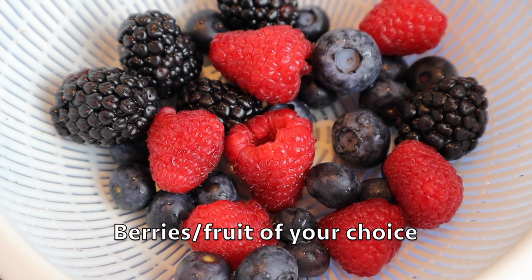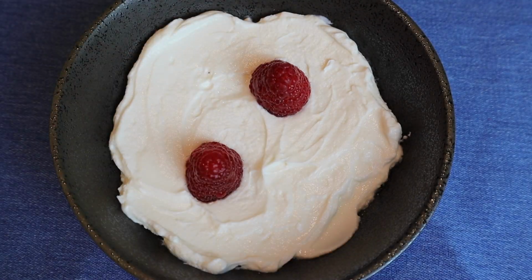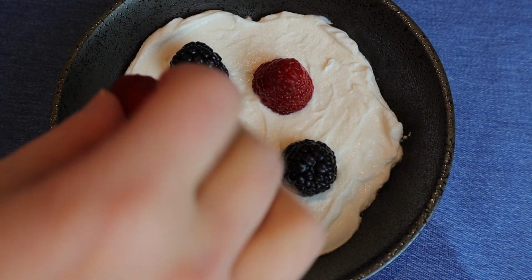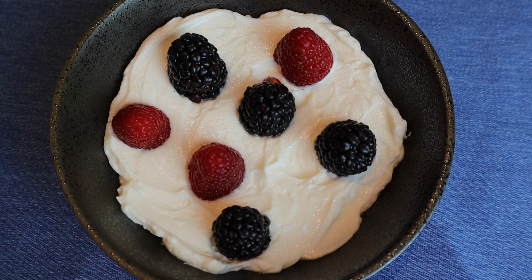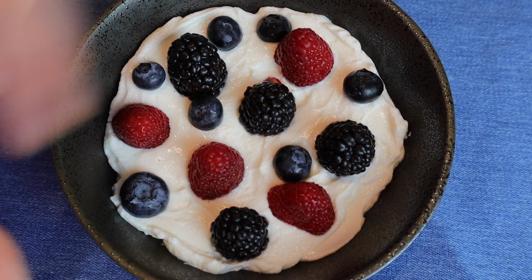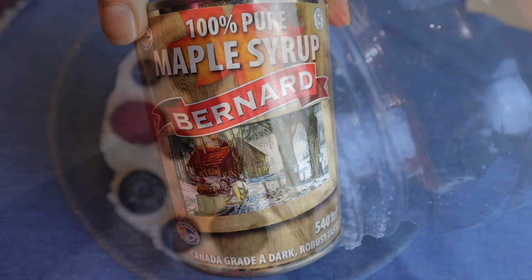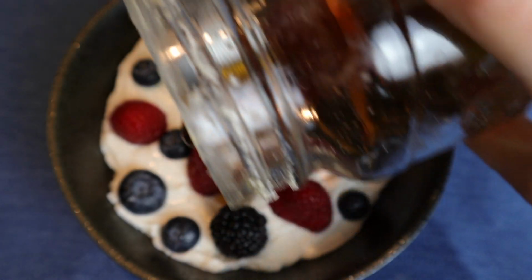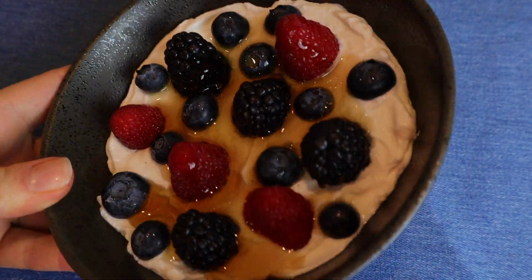You can use whatever berries and fruit of your choice. You can arrange them nicely or just throw them all on top. This yogurt is plain and has no added sugar, so if you want it sweeter, you can add some sugar. I'm using maple syrup. You can buy this yogurt in flavors like vanilla, strawberry, so those already have sugar in it.